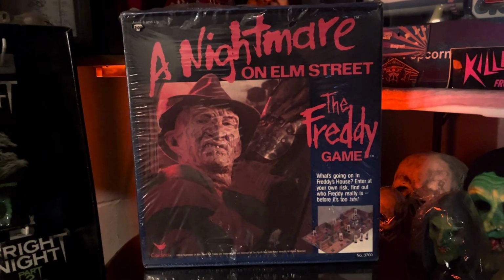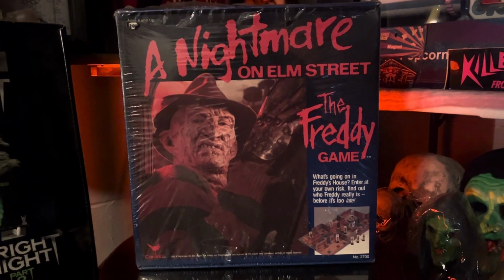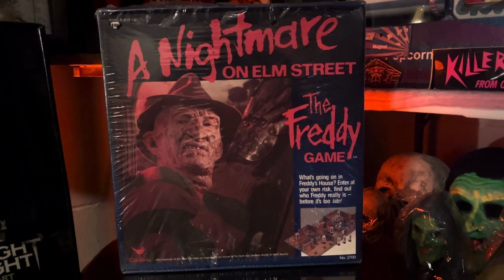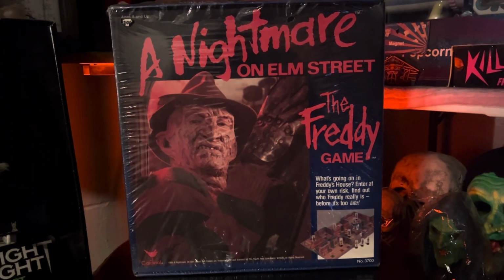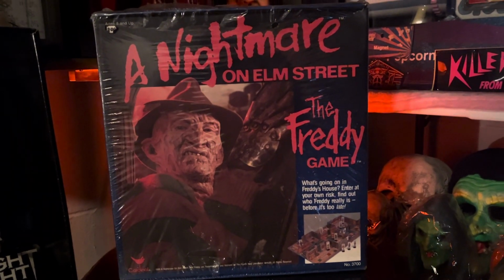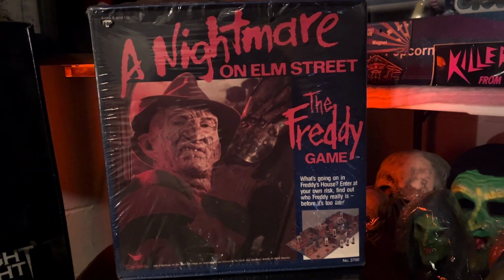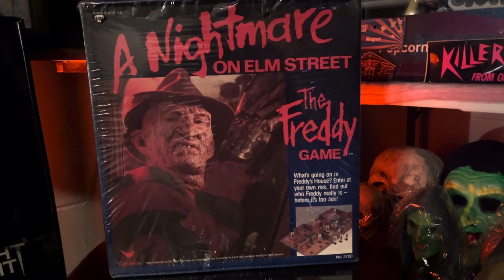I don't normally talk about a lot of board games unless they're horror or sci-fi movie tie-ins of the 60s, 70s, 80s, and 90s, but this is a special one, folks. This is a 1989 Cardinal 3D A Nightmare on Elm Street, the Freddy game.